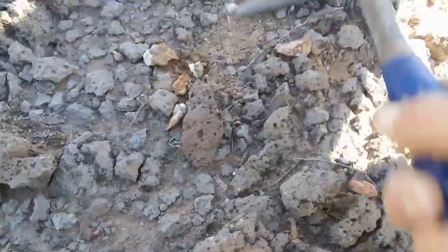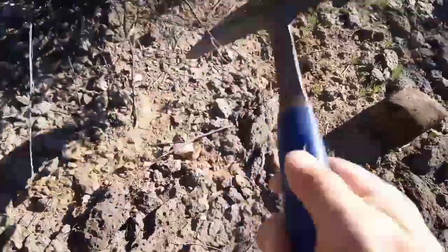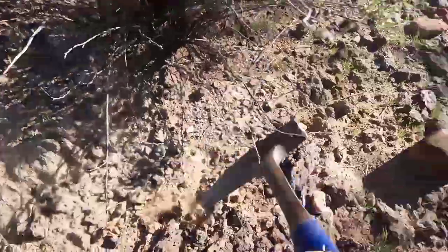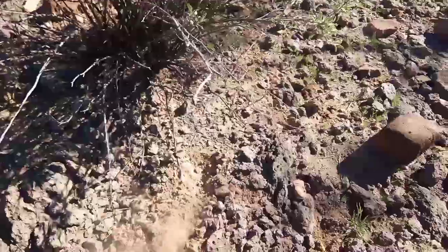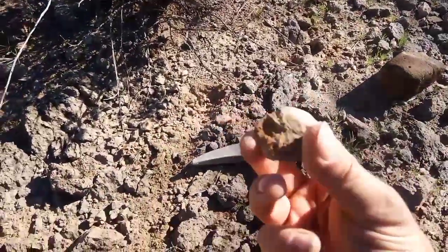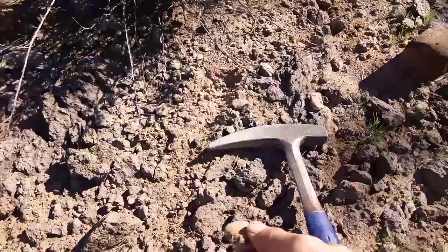Yeah, look at all these little pieces. That one's loose there. That's a pretty decent sized one. I'm not too concerned about breaking it. I just want to see how big it really is. Oh, that is big. Well, not as big as I thought it was, but there's one right out of the host. I don't know if it was worth all the work, because I'm not going to take it home.